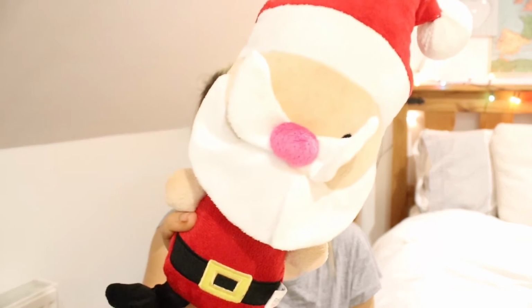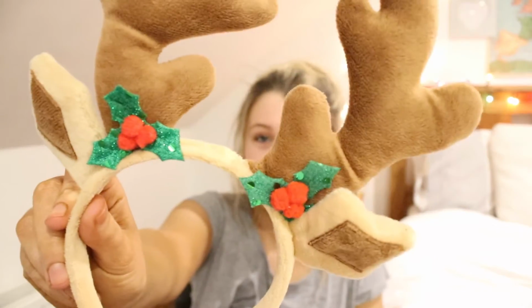Then she got a little Santa. It's actually a little squeaky toy. She probably hears that squeaking downstairs and is going mad looking for it. But yeah, this is really cute and festive, and it also has crinkly feet. I thought it was really cute. Oh yeah, and these are the reindeer antlers, by the way.